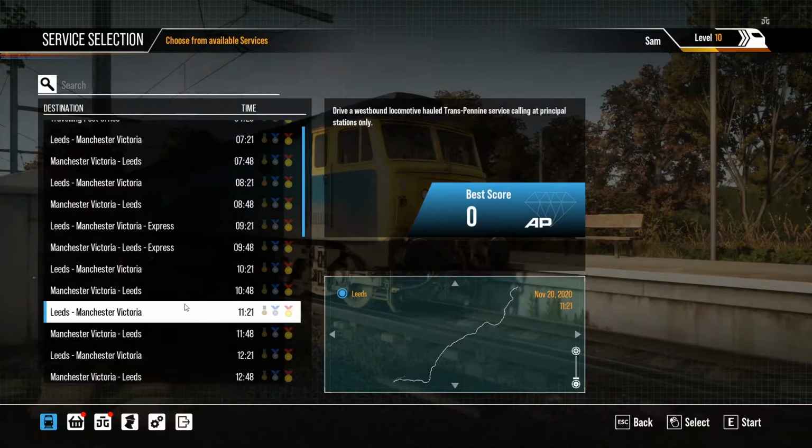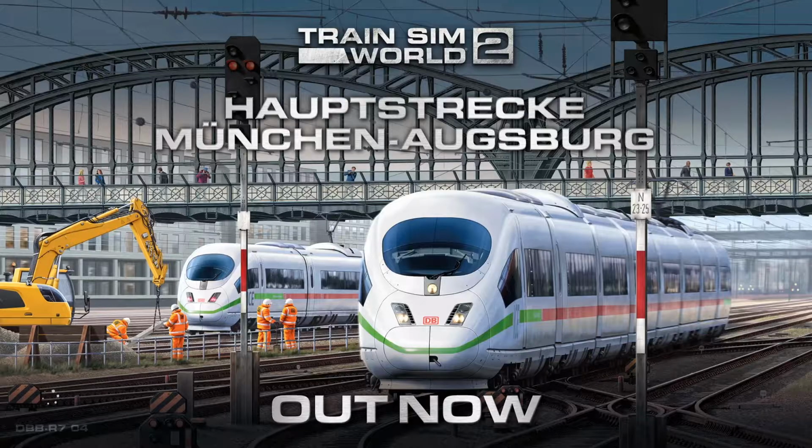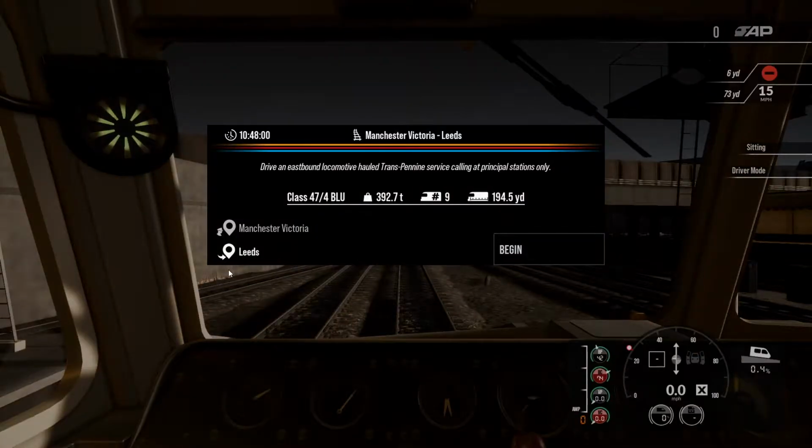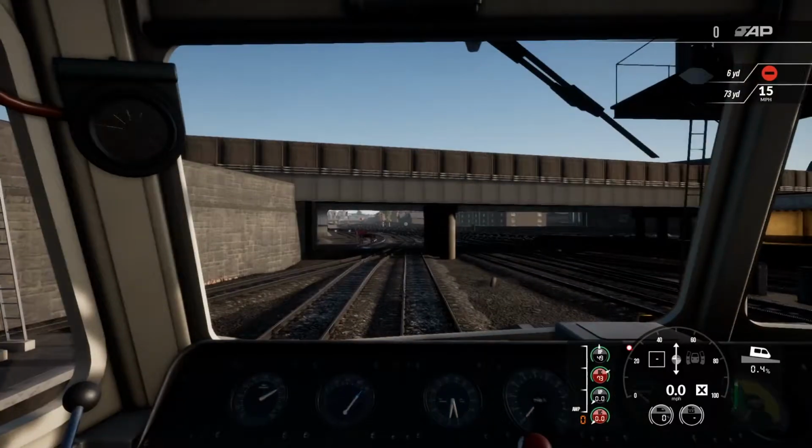So we're going to be starting from obviously some sort of location. So why don't we go from Manchester Victoria to Leeds at 10:48 in our Class 47. This will be interesting to show you guys because they have updated the sounds quite dramatically, and it's great to see. Okay, so here we are, Manchester Victoria to Leeds at 10:48. Drive an eastbound locomotive hauled Trans-Pennine service, calling at principal stations only. We're using the Class 47-4 Blue. And we're not going to do the full length run, but just about a half an hour video or something, showing off the Class 47 sounds, the new sounds that are in the game. So we're going to begin this and continue.